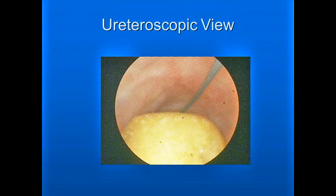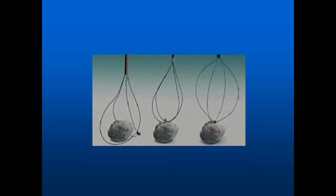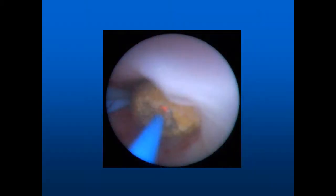But here's our stone. Here's our ureteroscope, and we put it up into the kidney. And then we can put one of these wires through the scope, and you can open this basket and close this basket. And here's another picture of the same thing. We see these stones. We can relocate the stone in the kidney to a place where we can treat it without creating a lot of havoc. This is a laser fiber. This is called a holmium laser fiber.